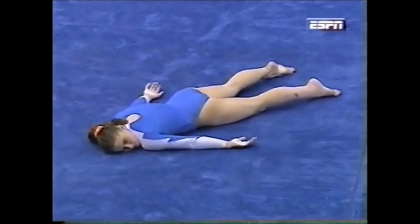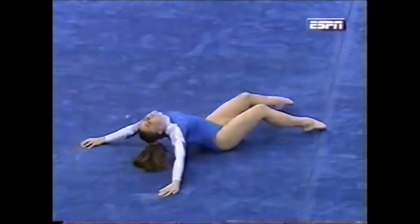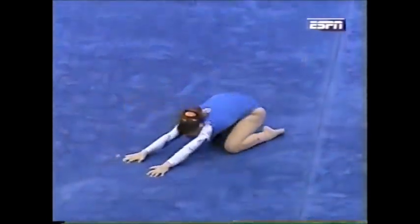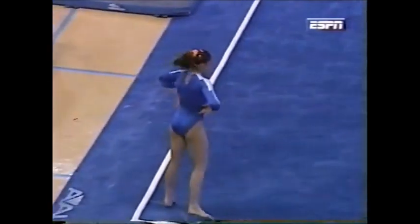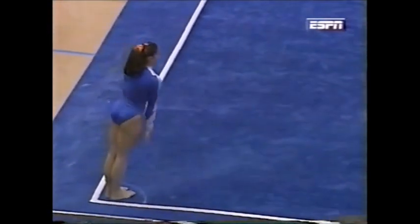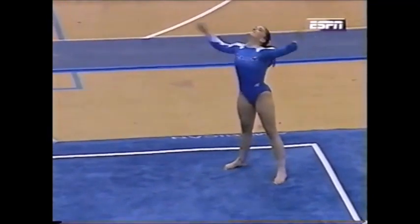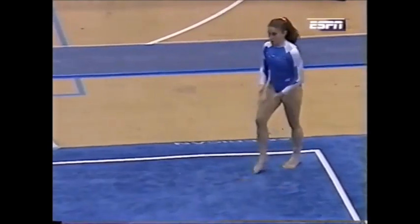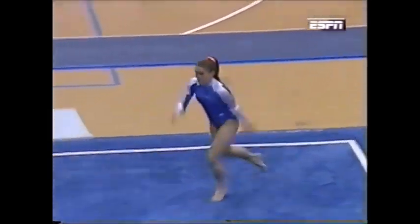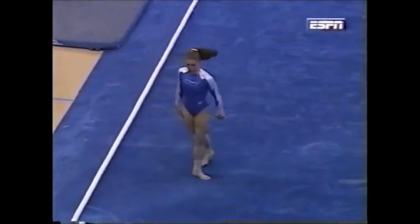Now, this is probably the most relaxation she'll get through this whole routine. Very dramatic performer we have here tonight. And she opens with a round-off whip to the double tuck. Very clean tumbling pass. She sets up for the second tumbling pass, really focusing on getting lots of power into that double pike somersault. Up high.